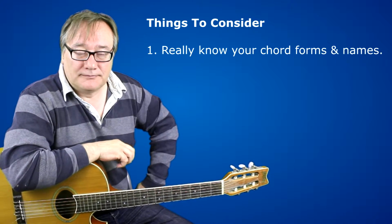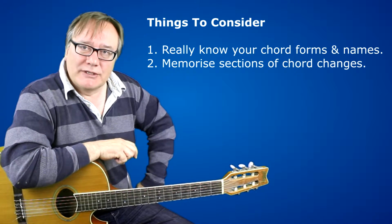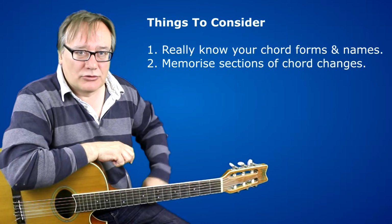Okay, well I hope you enjoyed that, and you can probably see there was a lot of movement going on there. There's a couple of aspects to playing this well. I think the first thing is, obviously you've got to know your chords. The second thing is, you'll probably need to memorise these movements in sections.